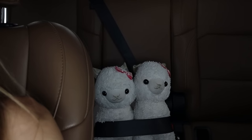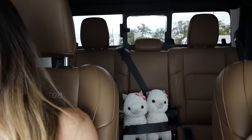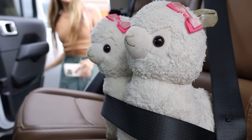Me, Little Llama, and Fluffy, we're gonna go in there right now. We're gonna use our sensitive noses, go all throughout the store, and find all the cutest things to put on the llama's mansion. So, let's do this thing! Come on, llamas! All right, llamas, let's go!